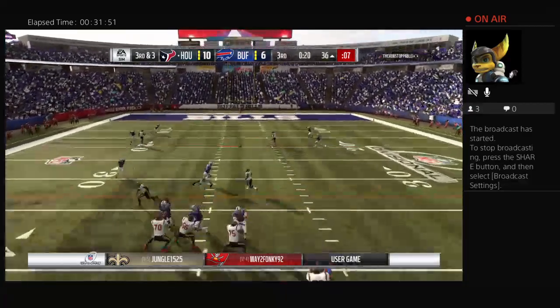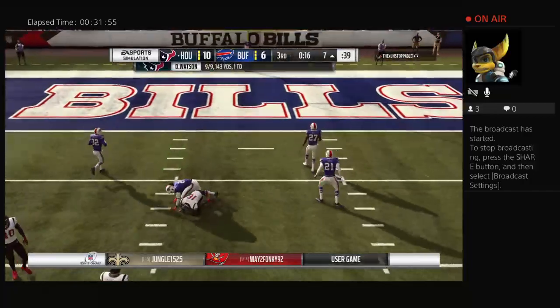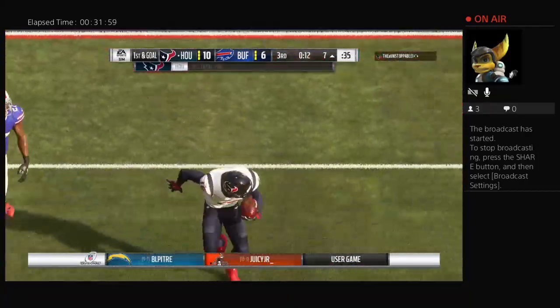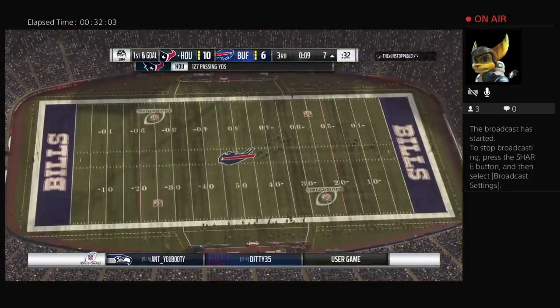A shotgun snap for Watson. Over the middle, that's caught by QT. And finally, down he goes as they work it inside the 10 to the 7. They're able to convert on 3rd down, and that sets up a 1st and goal.